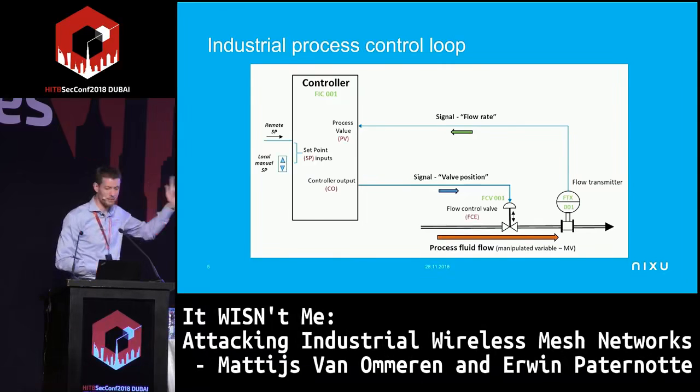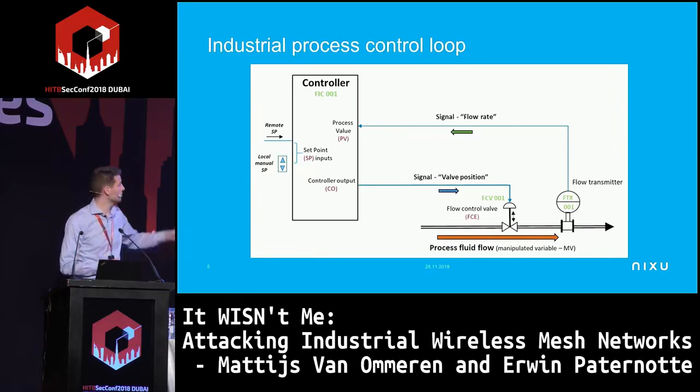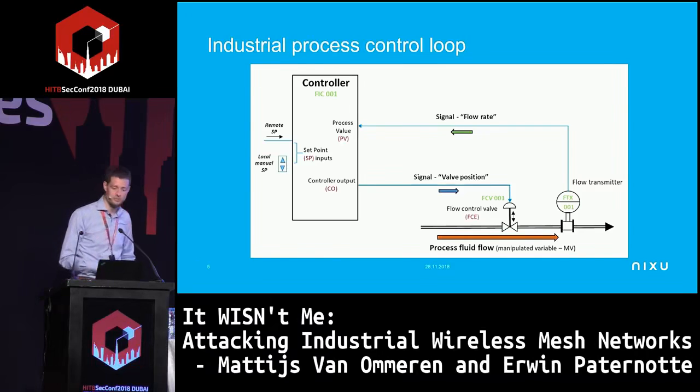It will actually compare those values. So it will compare the process value with the set point. And if they're not in balance or it's not within range, they actually control the valve, which is also on the pipeline, and change the position of the valve so that the flow rate changes within the specs of the process. So that's the typical feedback loop you have in these processes, regardless if it's wireless or not.